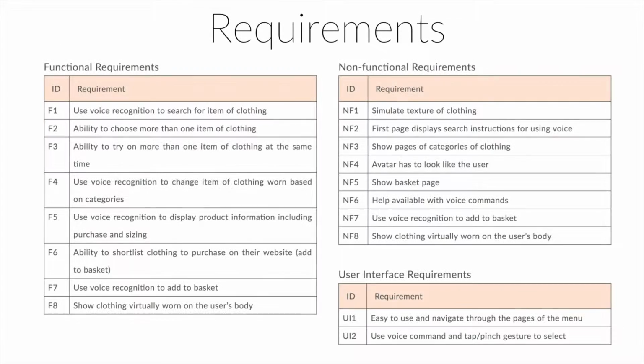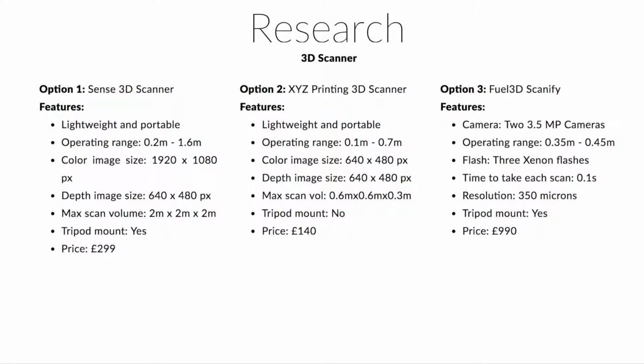Our key requirements are the ability to choose and try multiple items of clothing, and shortlist items wanted so they are easily purchased on the Net-a-Porter website. We also need to have a quick and easy user interface that's streamlined by the use of voice recognition with the HoloLens. One of the main focuses of our research thus far has been creating 3D scans of clothing garments.